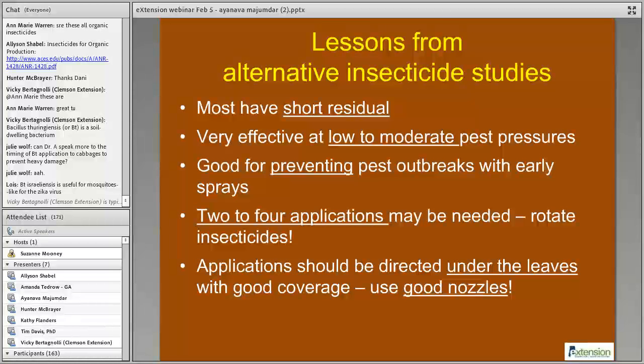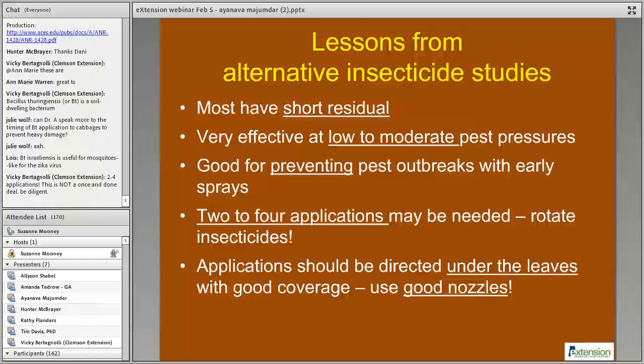And use good equipment. That's so important. I see gardeners and producers using old equipment with worn-out nozzles that drip too much and waste the material. So you need to invest in a good sprayer and use a good sprayer to reach those hard-to-reach areas of the plant canopy.